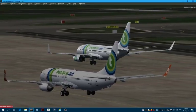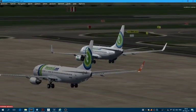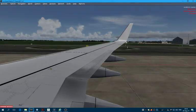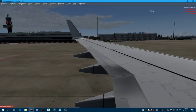Transavia 16 Tango, Rotterdam Delivery, goedenavond. Startup approved, rate 24, information Romeo and QNH 1023. Your clearance is available. Approved 94 and ready for clearance. Transavia 16 Tango.